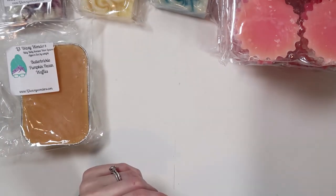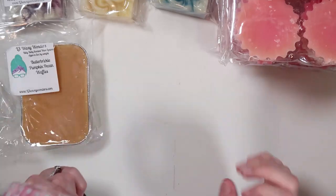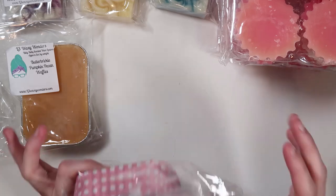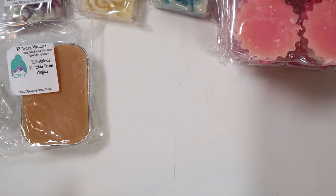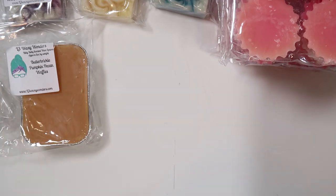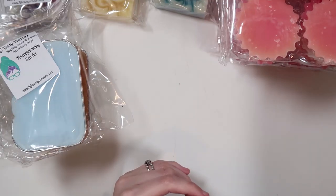I really like it. Next one is a little bit away from my, as you can clearly tell, bakery love. This is Pineapple Salty Sea Air. Huge fan of pineapple, huge fan of salty sea air. And I figured I should probably try and get a couple different scents in there, but it's hard sometimes. This is so pineapple-y. I love the way a fresh pineapple smells, and that's really what this smells like. And then you definitely do get that hint of salty sea air, so I think that's going to be a really good combo on warm.